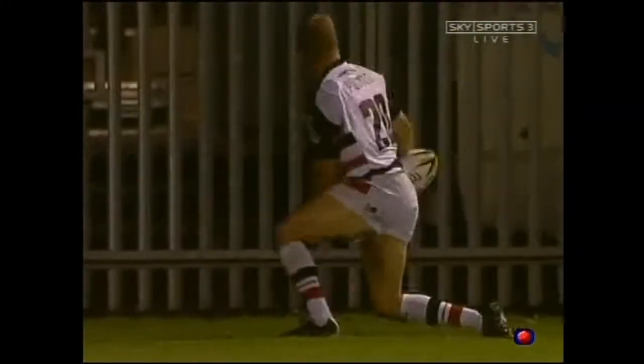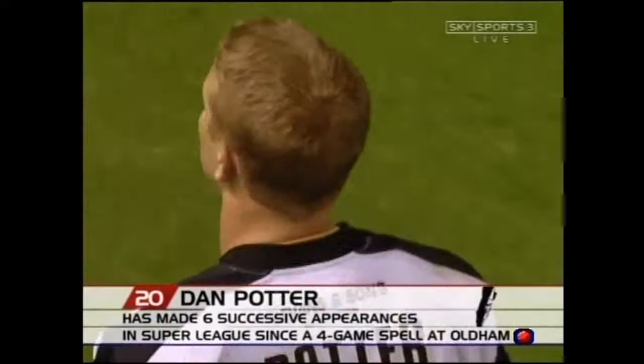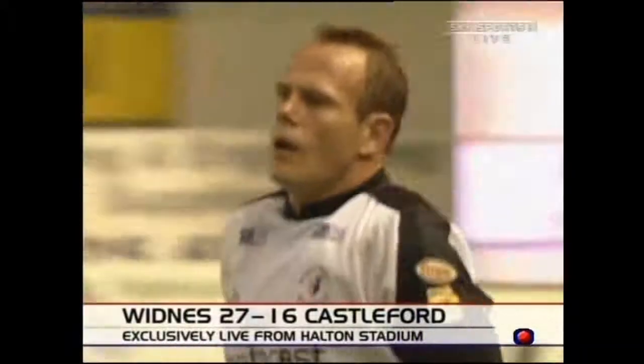Look at the good footwork there from Millard, and then the offload, and then he just presses the accelerator. The offload to Potter, just does enough to slide in at the corner. A well-deserved victory for Widnes, coming off a great week. Just shows you, Phil, that the importance of bringing someone off the bench like Phil Cantillon. To really put the icing on top of the Widnes Vikings cake. He's missed it. 27 points to 16.